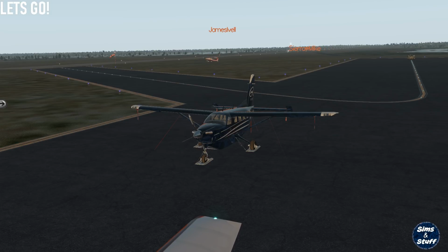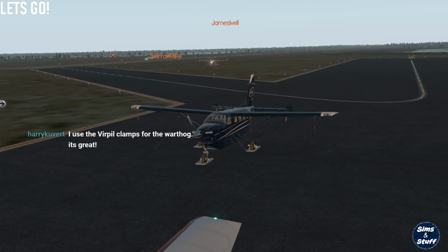That's wedged between my desk and the mixing desk butts up to it behind it. And when I put the throttles forward, it just about clears the boom for the mic. And if I put my knuckles in the wrong place, I hit my knuckles on the mic boom. I use a clamp for the Warthog, it's great. I use the Warthog throttle slider for reverse. Ah, the slider. Oh, that's a good idea.